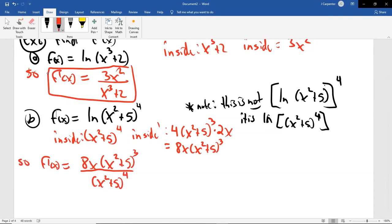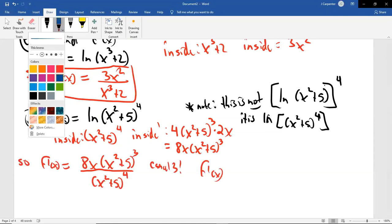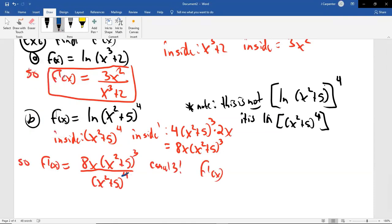You have like terms that can cancel. You have common factors, not like terms, common factors. x squared plus 5, x squared plus 5, so we can get rid of some of them. There's 3 in the top, there's 4 in the bottom, so we can cancel 3 of them. So we can get rid of 3 of the 4 in the bottom, which means there's 1 left over. We can get rid of all 3 in the top, which means there's 0 left over. So f prime of x is the 8x is still on the top. The parentheses is completely gone in the top, but you still have your x squared plus 5 in the bottom.